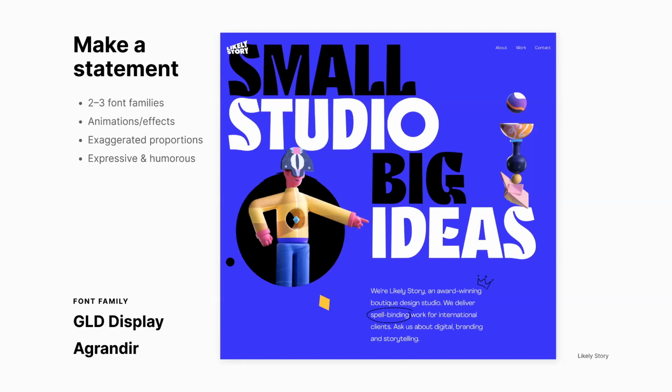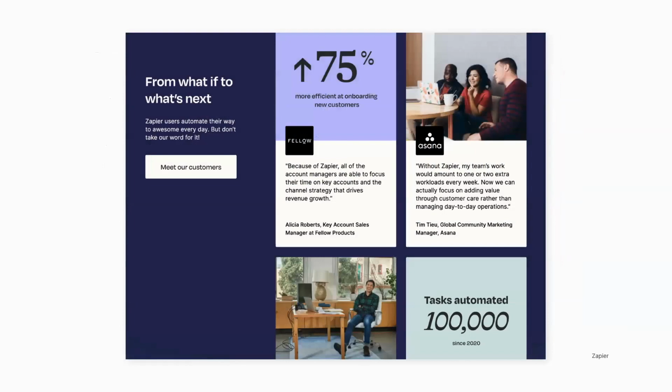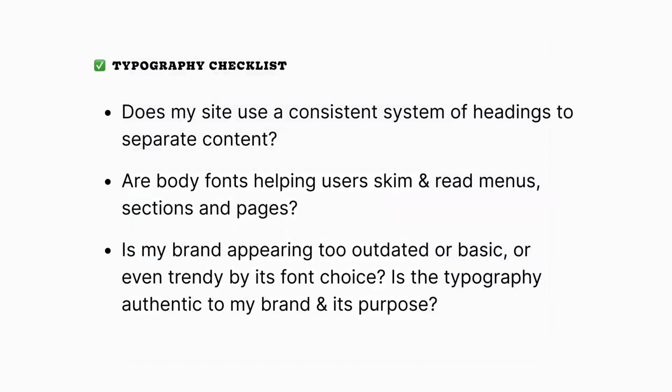Notice in these other examples how brands are playing between these two extremes. A common approach is selecting a more expressive, distinguished font to display headings and a cleaner, more practical font for body copy, so users can skim through paragraphs of text.